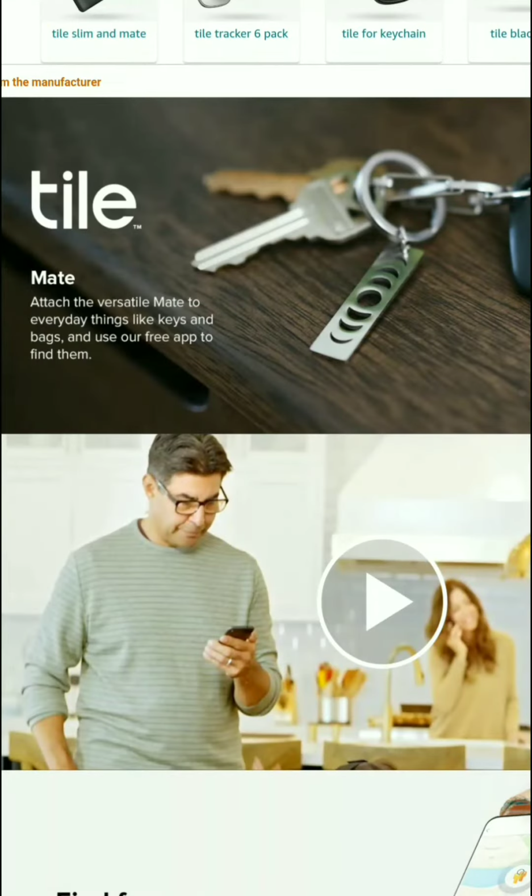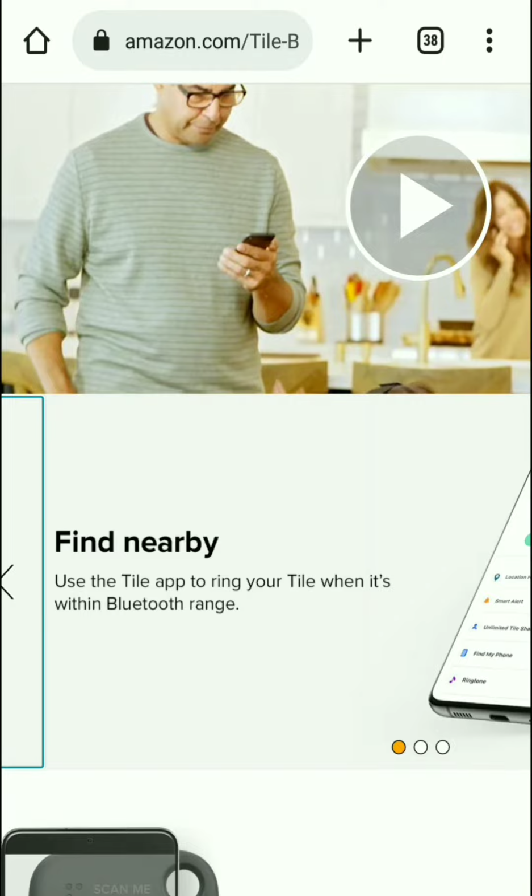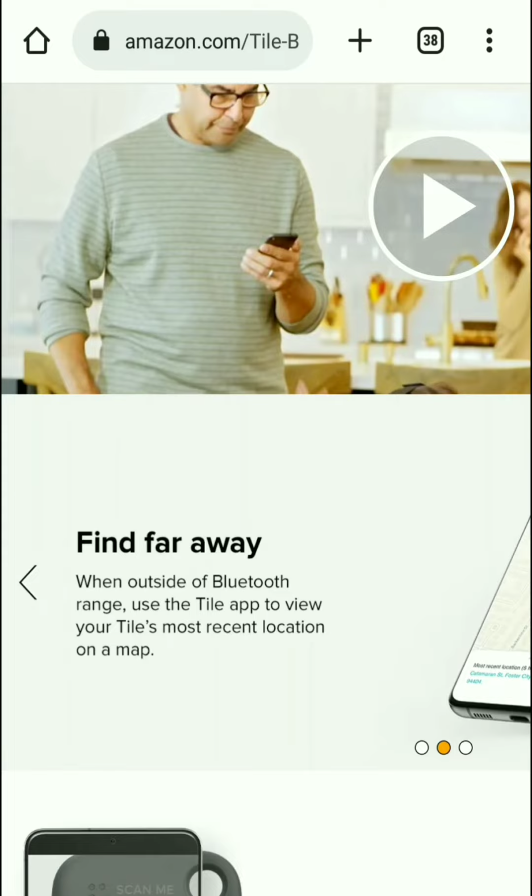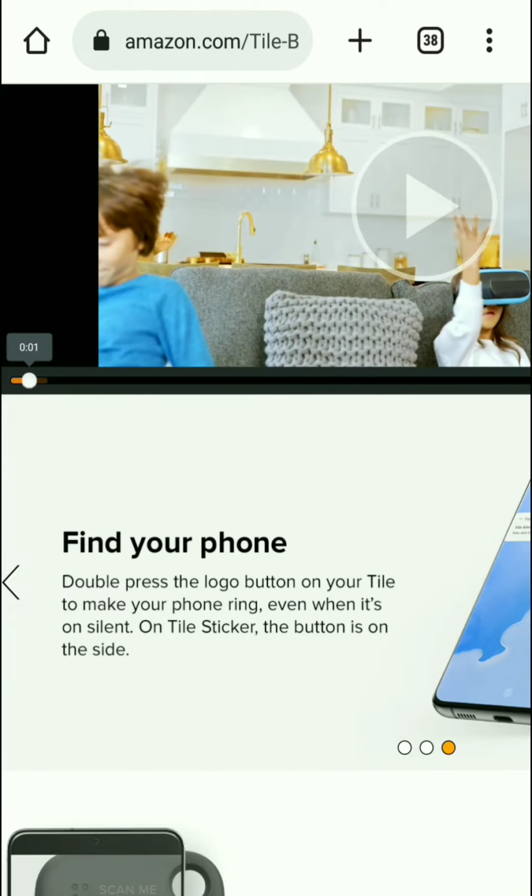It has the versatility to attach to everyday things like keys and bags, and use our free app to find them. Find nearby: use the Tile app to ring your Tile when it's within Bluetooth range. And find far away: when outside of Bluetooth range, use the Tile app to view your Tile's most recent location on the app. Find your phone: double press the logo button on your Tile to make your phone ring even when it's on silent. On the Tile Sticker, the button is on the side.